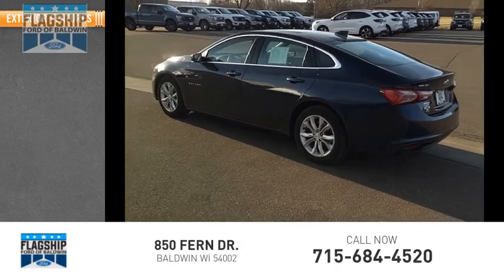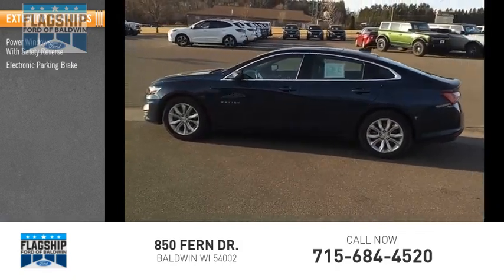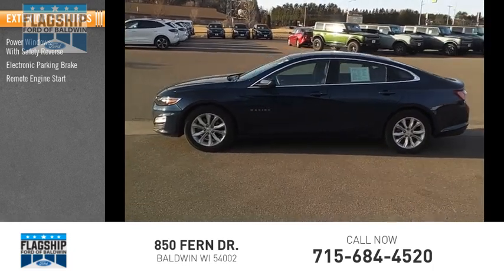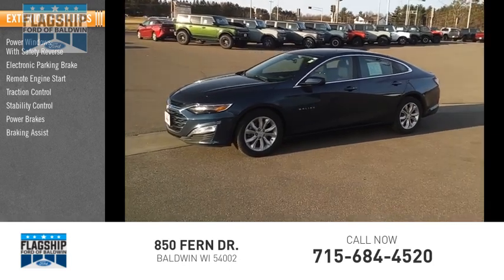Here are some of this vehicle's great options. Power windows with safety reverse, electronic parking brake, remote engine start, traction control, stability control, power brakes, braking assist.